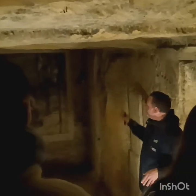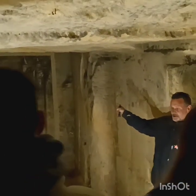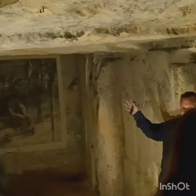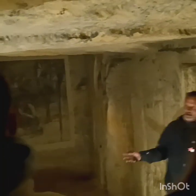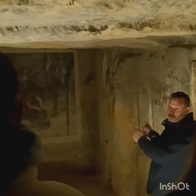And this is the reason why the owners of the caves asked local artists to come down here and to make some drawings, so that they could sell their tours as a kind of tour in the caves with pieces of art.